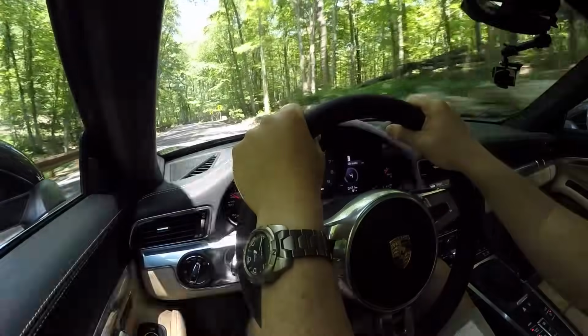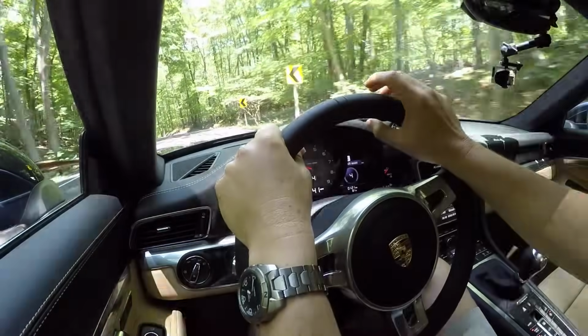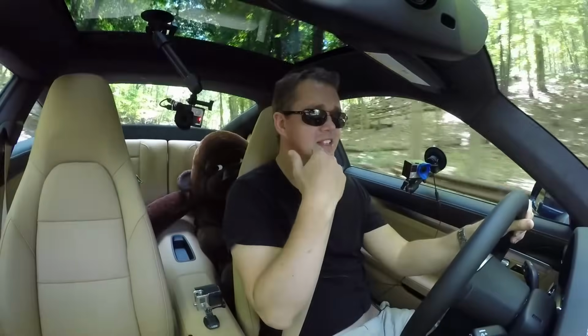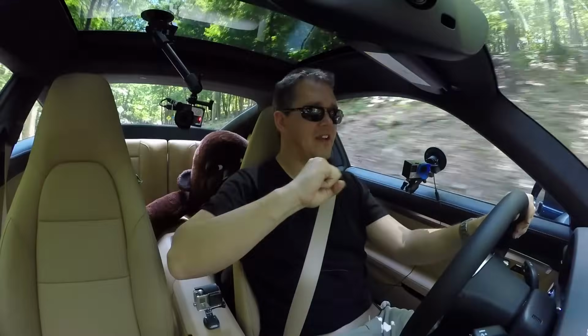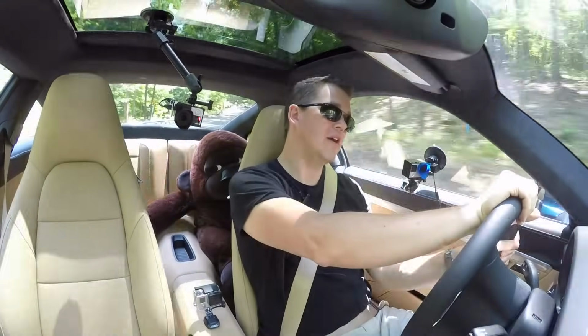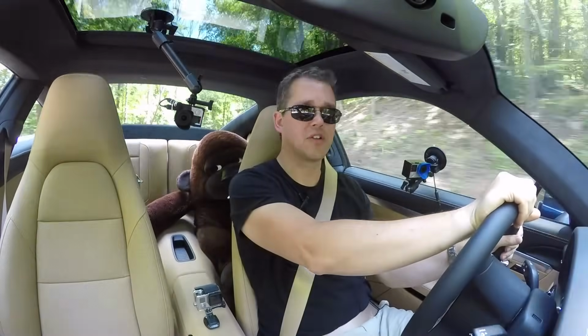The other thing is that the PDK does make the car feel a little faster, a little more powerful. Obviously, that's just my feeling, just the way it bangs through the gears, it really gives it a little bit more of a push. But other than that, if I'm buying another 911, I'm going to try and get the manual.